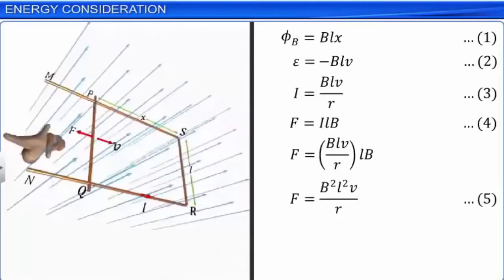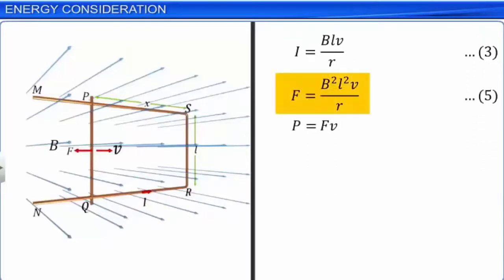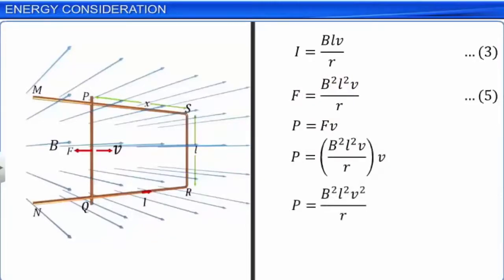This force arises due to the drift velocity of the charges through the arm PQ that are responsible for the current and the Lorentz force on them. If we need to maintain uniform velocity for the arm PQ, we need to apply a constant force F in the direction of the velocity. The applied force must be equal in magnitude and opposite in direction to the magnetic force. Thus, the power required to push the arm PQ along the rails is given by the equation P is equal to FV. On substituting the value of F from equation 5 and simplifying, we get the equation P is equal to B square L square V square by R. Let this be equation 6.